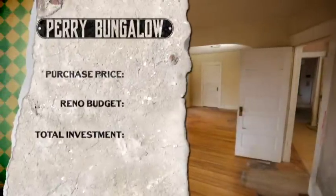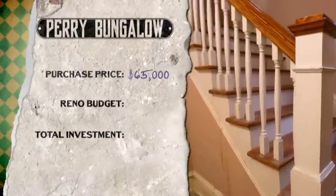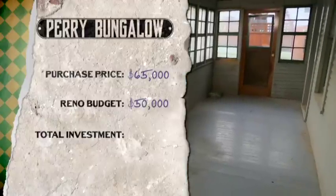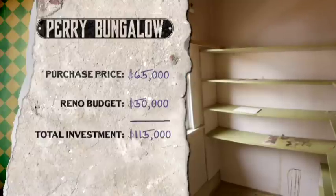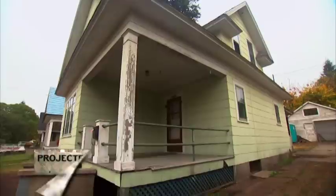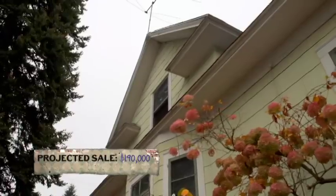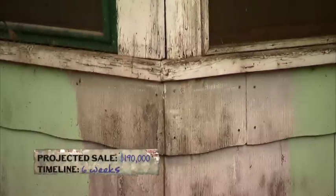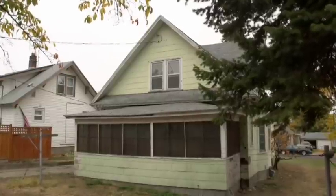We bought the Perry Bungalow for $65,000. Our renovation budget is tight at $50,000, as it includes a master suite addition and a brand new kitchen. So altogether, we'll have $115,000 invested and we'll need to sell the home for $190,000. With winter on its way, we only have 6 weeks to complete this flip. We have to pour the foundation for the addition and paint the exterior before it gets too cold.